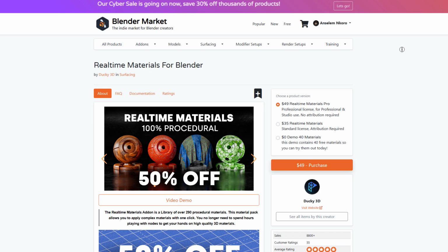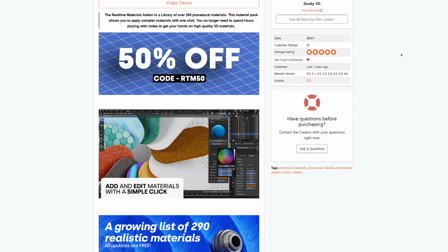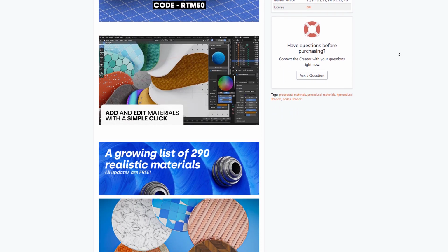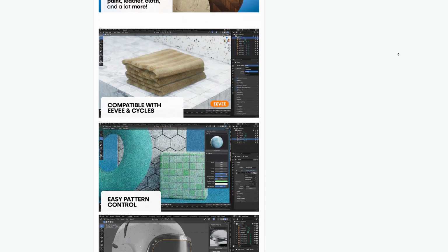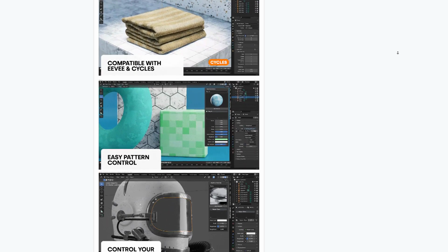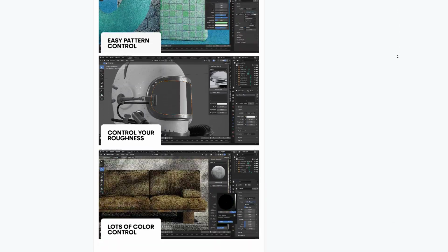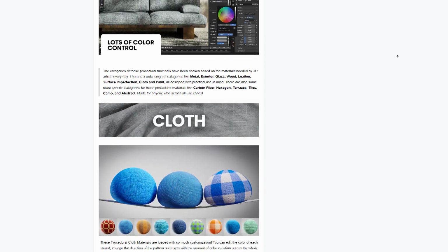Ducky 3D is putting out the real-time materials for Blender at 50%. So this is just wild. Like every other person is doing 25-30%, Ducky 3D jumps in with 50%. Cool stuff. All of his real-time materials are super interesting. You can use this for both motion graphics, your interior decors, and also your simple, interesting renders that you like to have. Also, you can also find some cool stuff on Ducky 3D's page.